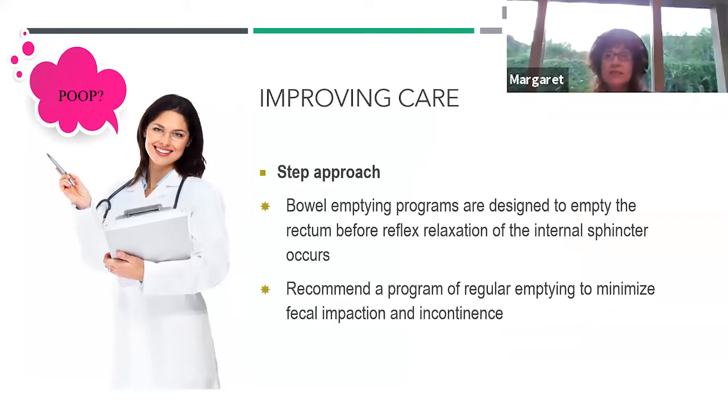So, steps in the approach. Having a good program on board, many providers employ various laxative therapies along with diet, behavior modifications, and lifestyle recommendations.